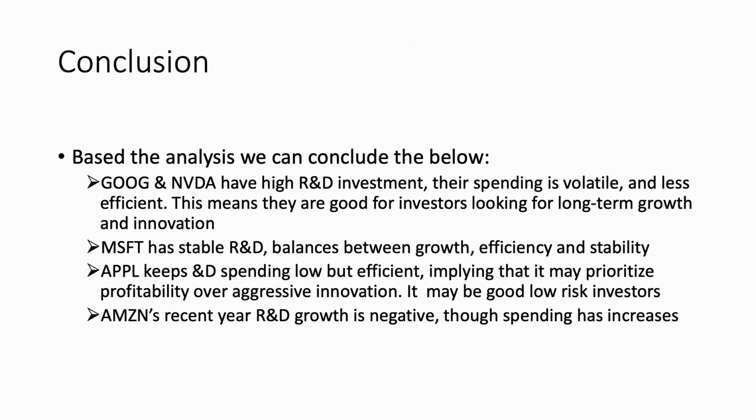In conclusion, based on our analysis, what we see is Google and Nvidia have high research and development investment. Their spending is volatile and they are less efficient. So basically we can infer that these 2 companies are good for investors looking for long-term growth and innovation. Microsoft has a stable R&D, and it balances growth, efficiency, and stability.